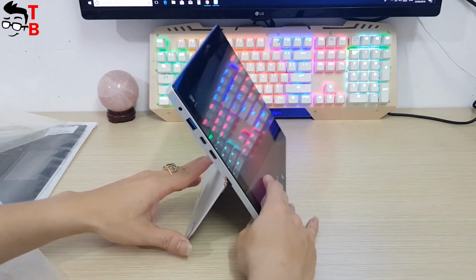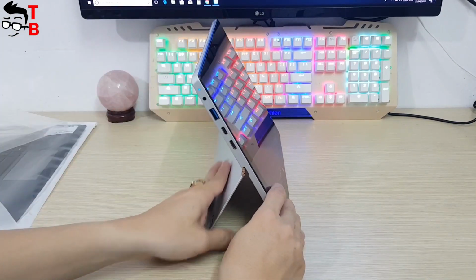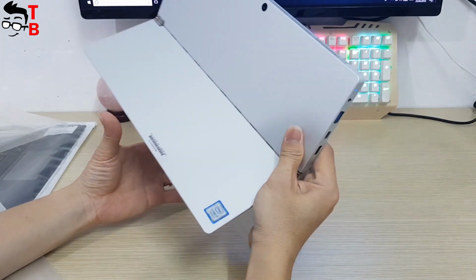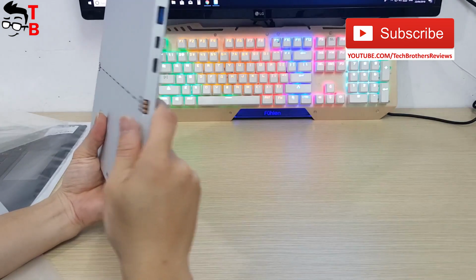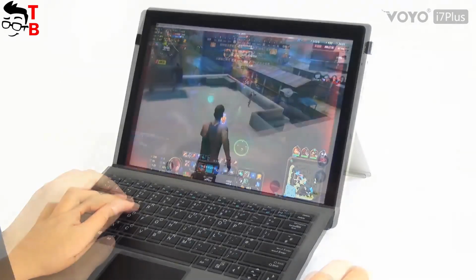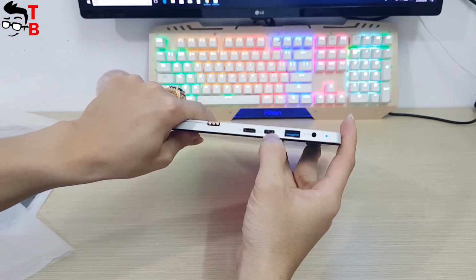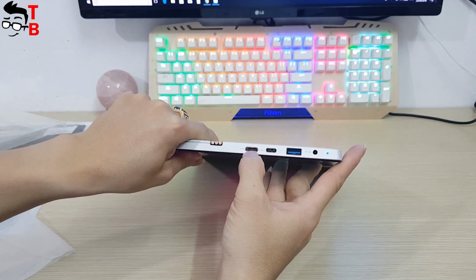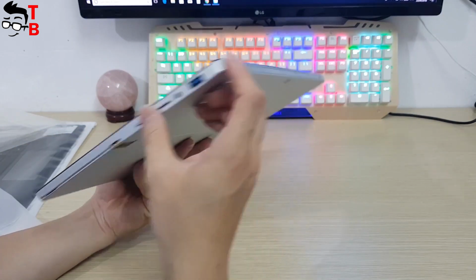On the back, there is a 360-degree kickstand, so you can place the tablet on the table at any convenient angle. It provides 4 different modes, such as stand, laptop, tablet, and stand. Among the available connectors, there are 2 USB 3.0 ports, USB Type-C port, micro HDMI, 3.5mm audio jack, TF card slot, and DC port for charging.